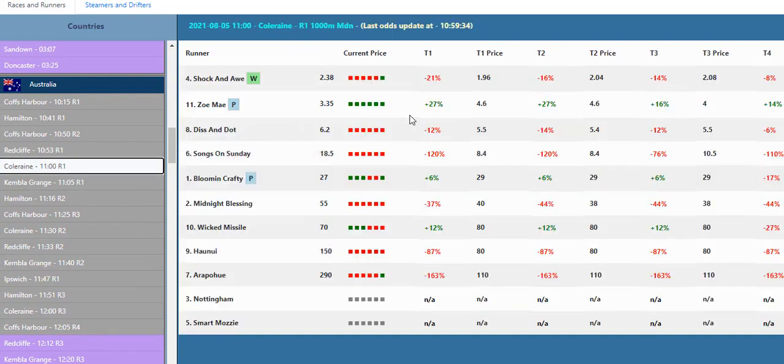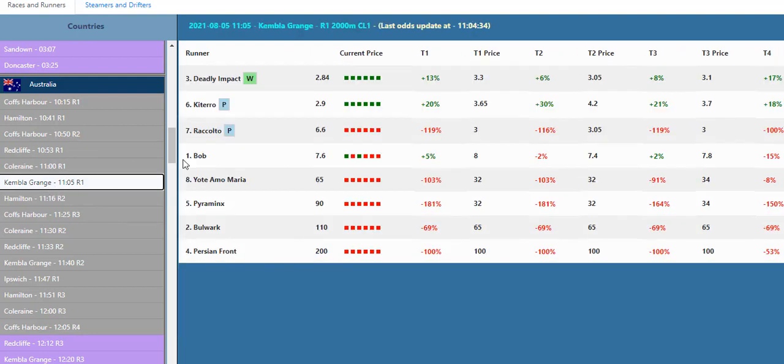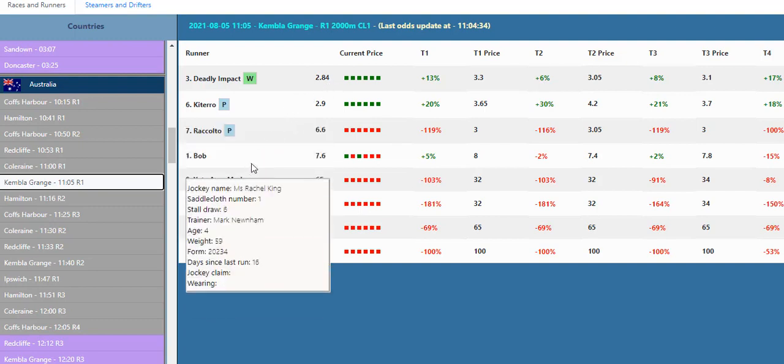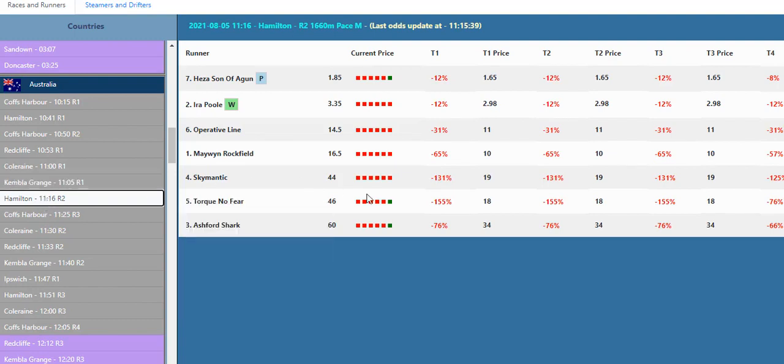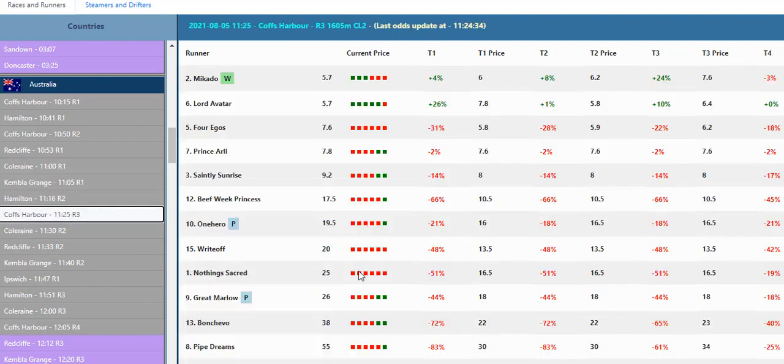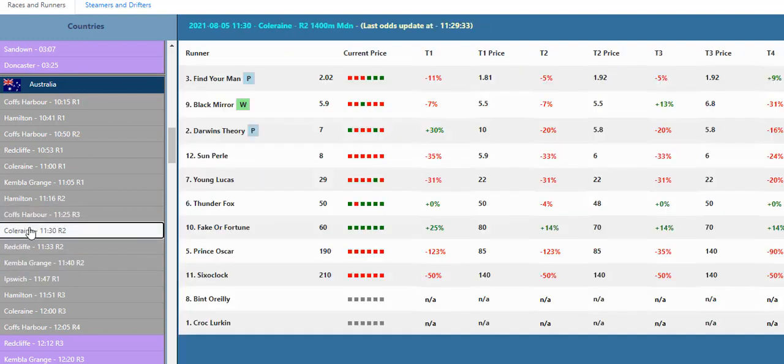Coleraine, which is in Victoria, one all green there, Zoe May, no winner. We've got 2 all greens here, very short price, Daily Impact at 2.84, so that would be a small win for us on that race. Hamilton, we've got no all greens. Coffs Harbour, no all greens.